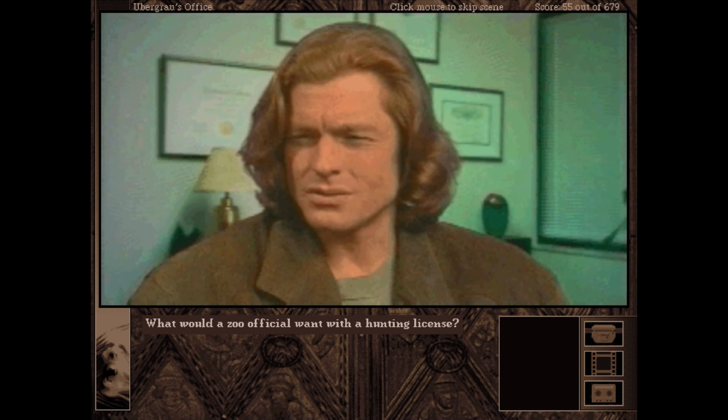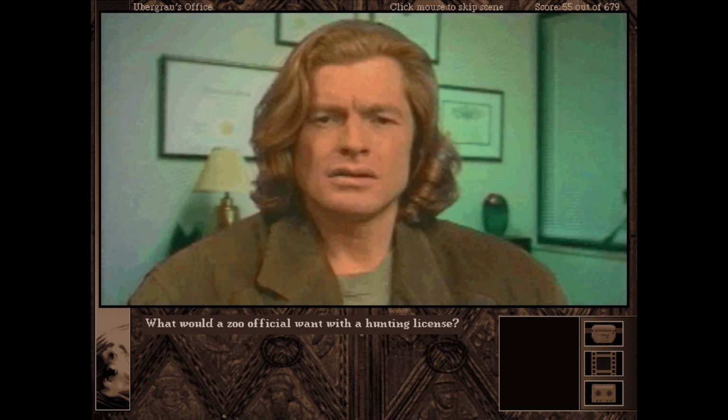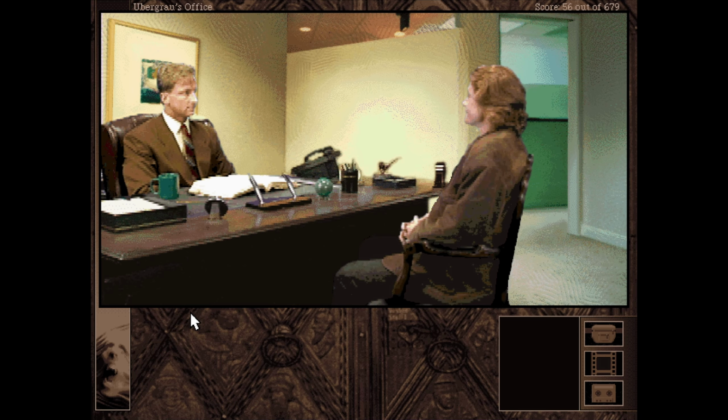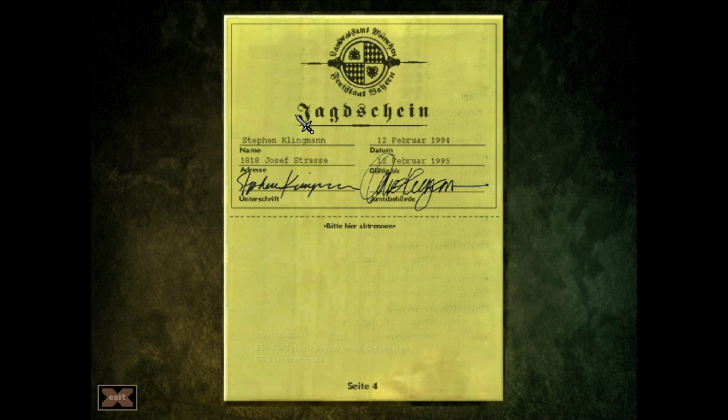What would a zoo official want with a hunting license? Oh, I had the right idea, didn't I? It's written on here, surely. Yep. Jagshine. This is a hunting license. It's a receipt for a hunting license. I had the right idea immediately, damn it. I tried showing it to this guy, but instead I just needed to speak to him. Oh, I'm upset about that.